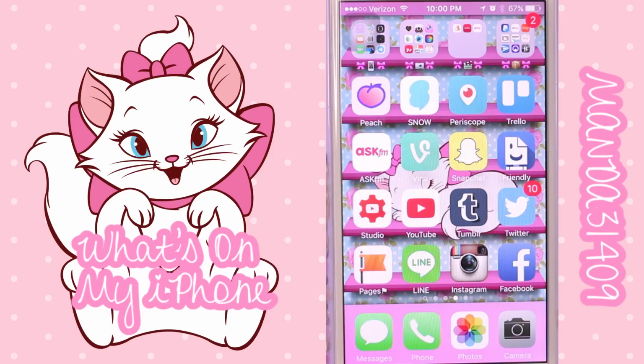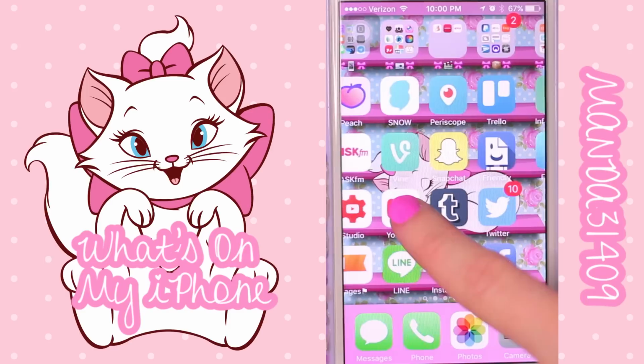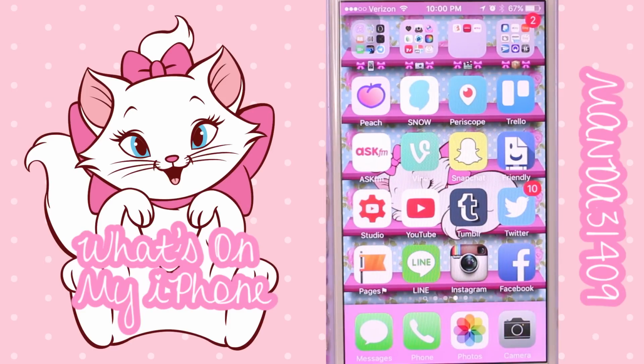So you download them for free and you can use them on your photos, videos, whatever, and they don't just disappear the next day like Snapchat does. They don't cycle through. You have them permanently, and there's some on there like a cat or a dog and it gives you whiskers or bunny ears, and it's just really, really cute. So I highly recommend Snow.